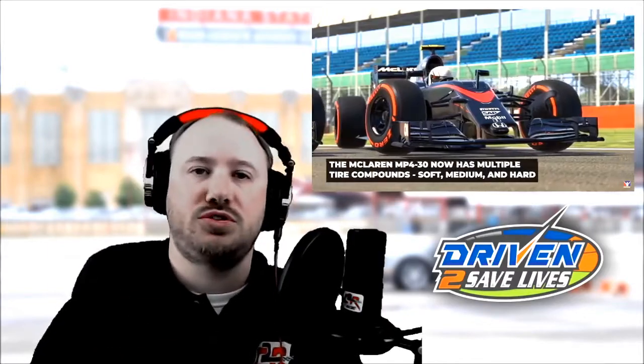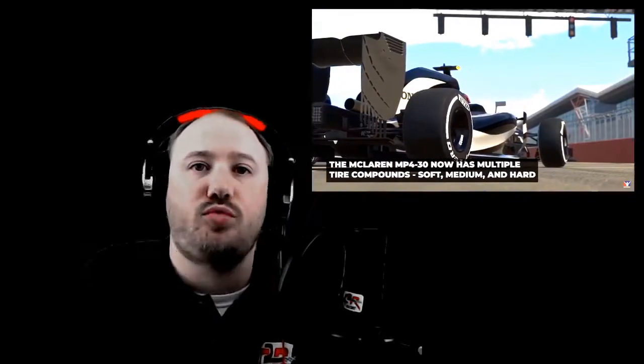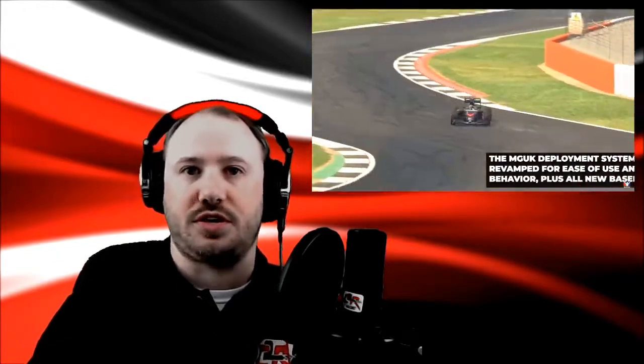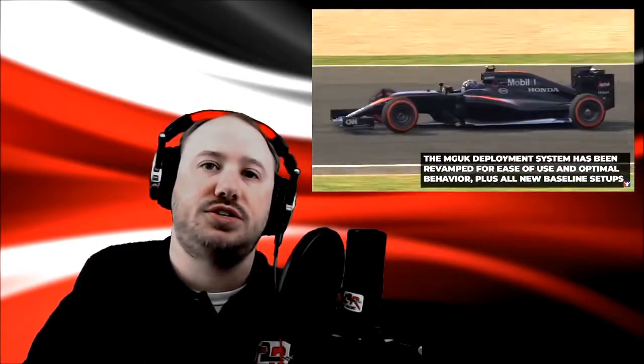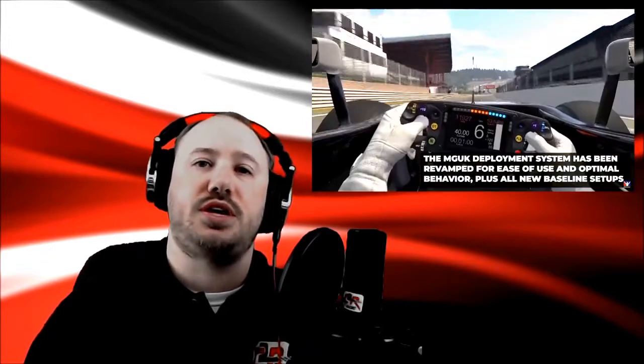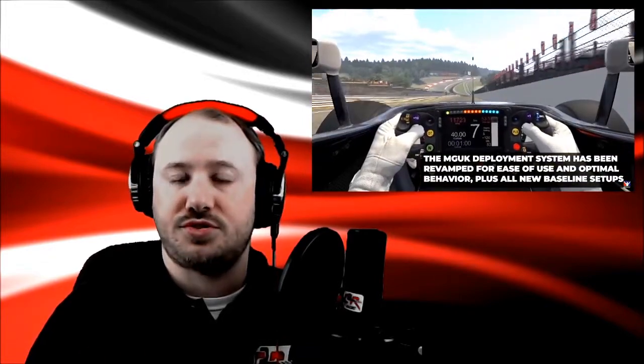We've also got some new tire models to talk about. In the F1 series, you can now use your hard, medium, and soft compounds just like in real life. And it's not just the F1 cars that are getting some tire upgrades. We're also seeing some updates to the sports car tire models too.